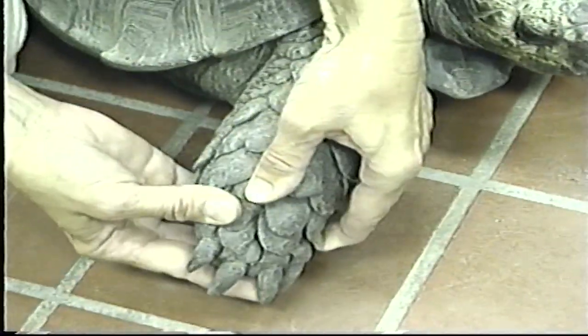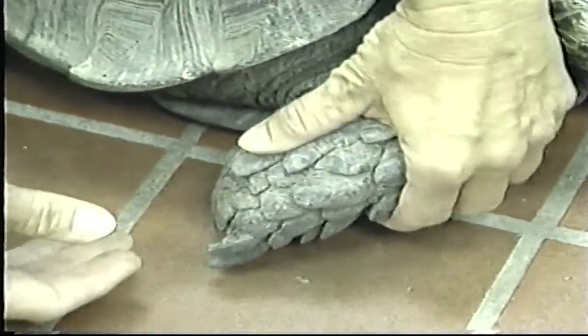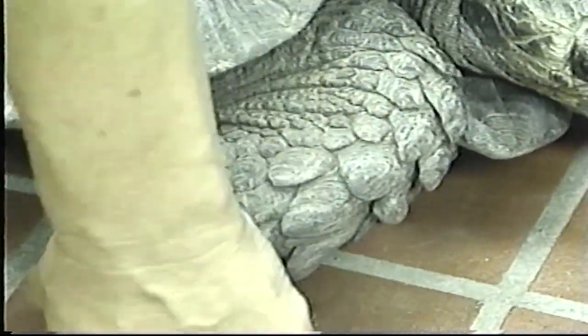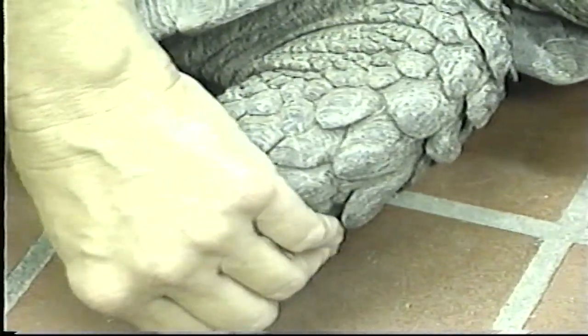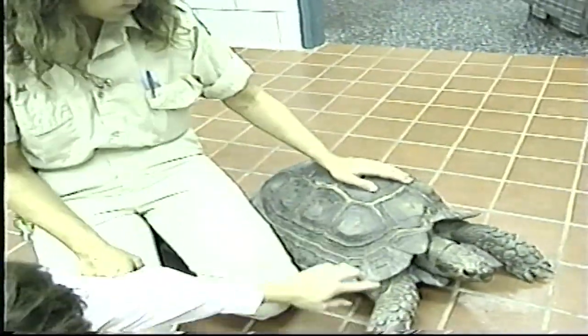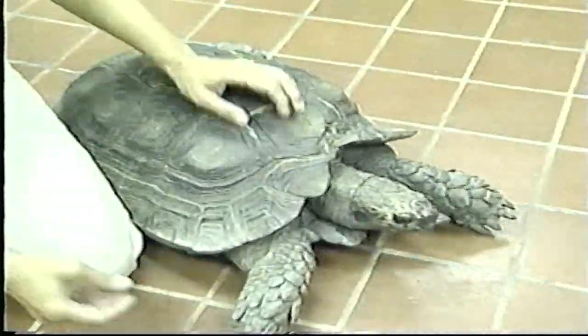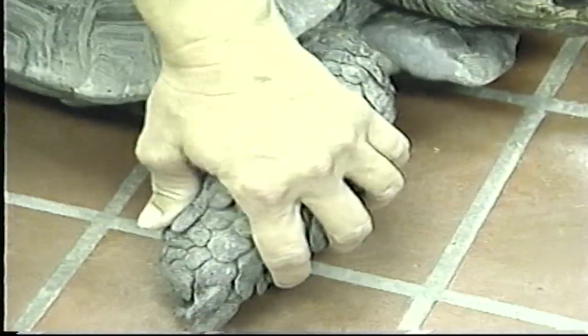She's got these great big heavy feet. They look like elephant legs. Great big stumpy legs, and these are nails. They do have to be trimmed if they're not wearing off by themselves. Now, her shell is pretty hard. Is that what her skin is like? Do you call this skin? These are scales, and all reptiles have scales.